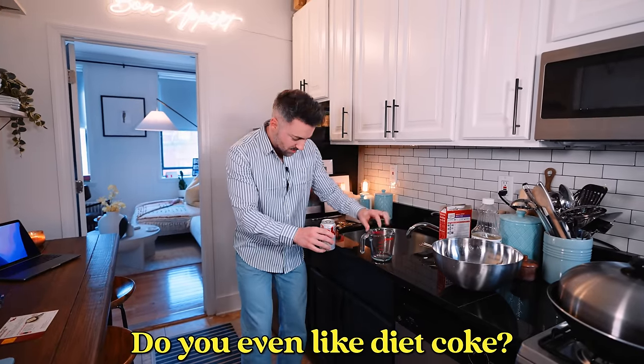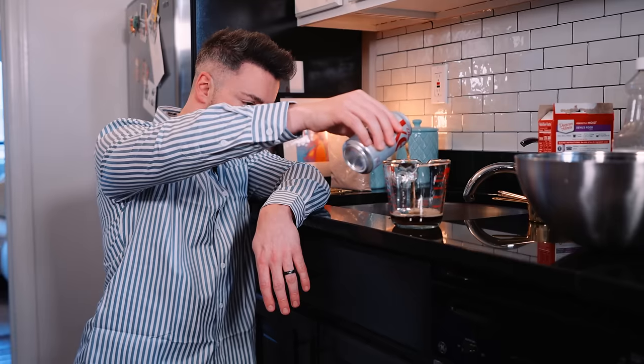As an adult, honestly, I'll drink it. Like if I go to the Comedy Cellar, I drink more diet soda than I usually would, but at home I don't drink it. Wow, it's so annoying to measure soda. Okay, that's about it.